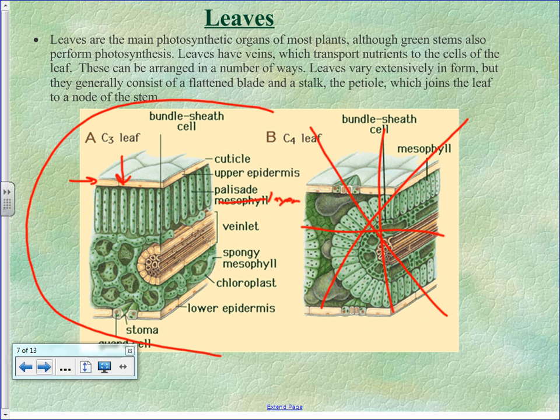Now, underneath that is the spongy layer. Again, you don't have to know mesophyll, just spongy layer. The spongy layer looks like a sponge. There's a whole bunch of spaces in between the cells, much different than the layer above. In those spaces are carbon dioxide, water, oxygen, all of those things, because that layer has access to the outside. Most plants only have stomates on the bottom of their leaves.